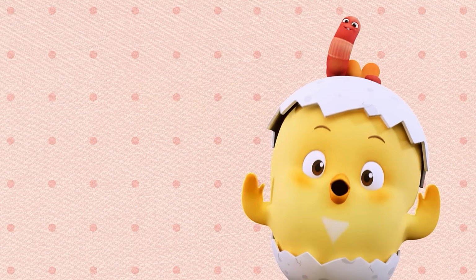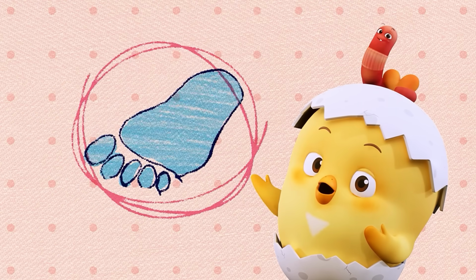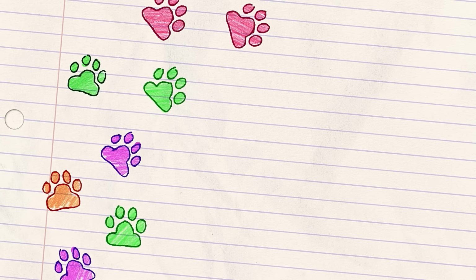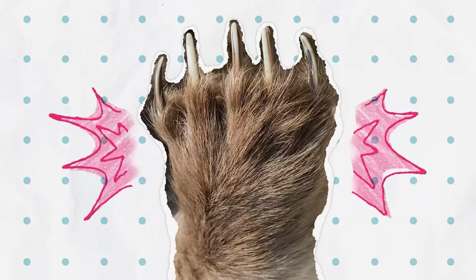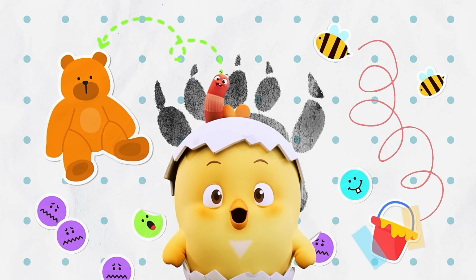Today, we explored some footprints together with Gomo. Whenever we walk on soft ground or snow, we leave footprints. You can guess what animal left it just by looking at it. This here is a cat footprint. And this one belongs to a horse. Wow, this one here is a bear's footprint. This is fun, isn't it?